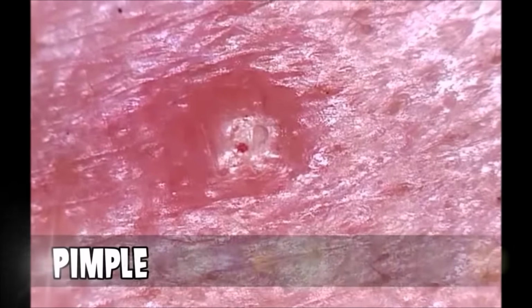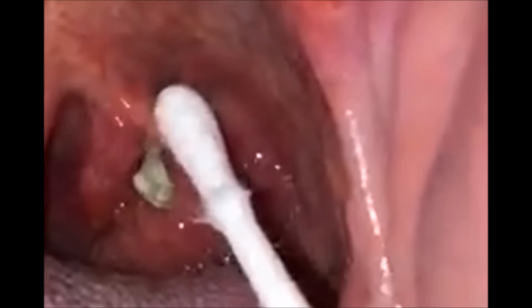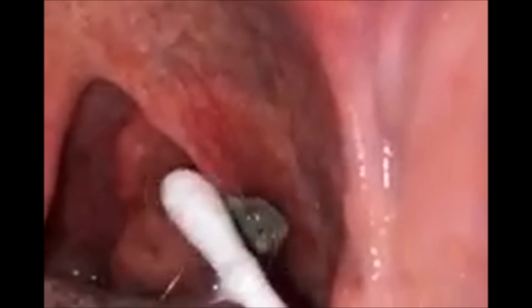Whitehead. I'll give you that. That's a pimple. Two for four? Let's see if you break 60%. What is this? Tonsil stone. You know tonsil stone because Jennifer gets them.